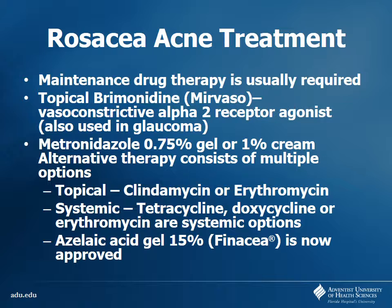Other things they've tried that seem to have some efficacy include things like metronidazole gels or creams, clindamycin or erythromycin, and then for more severe cases, they may even need systemic antibiotics being administered there. So really probably brimonidine is the one big recommended thing, and then you try other agents if that's not working.